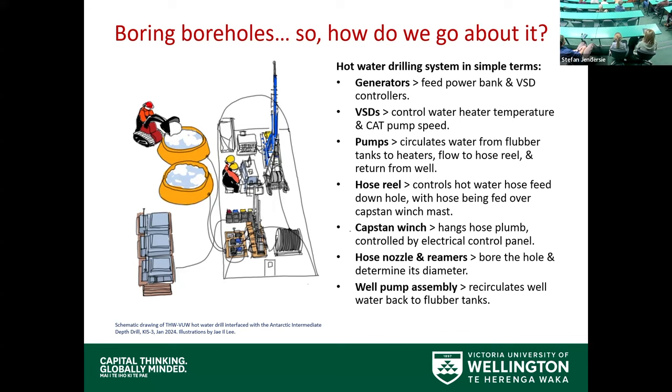So they're down the centre front near the little doorway with the ducting poking out of them, and three cat pumps, which are sitting beside. The pumps circulate water from two 12,000 litre flubber tanks, which are those gold tanks. You can see the little dingo operator filling up the snow.